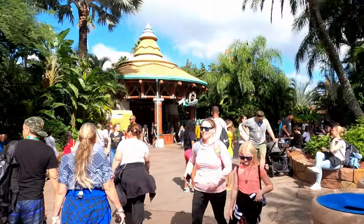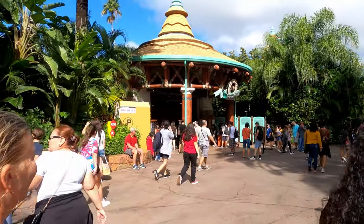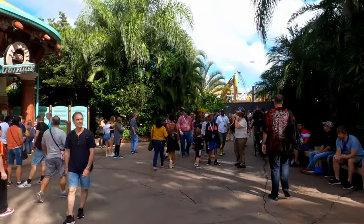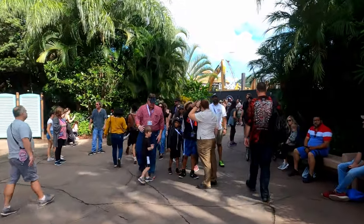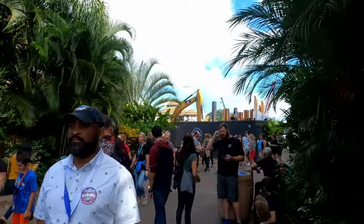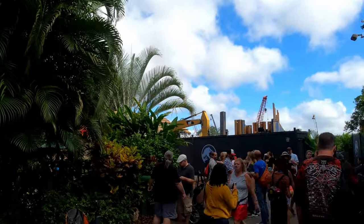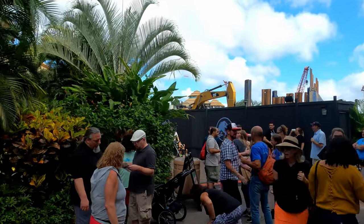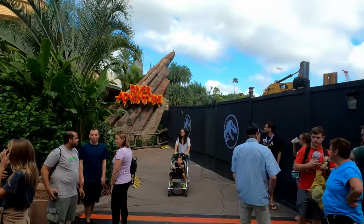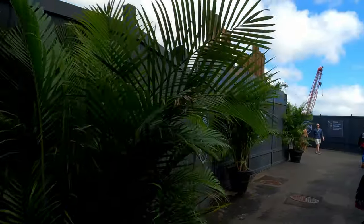So walking through Jurassic Park now, or Wall Jurassic Park, as I like to call it, it's still totally unfamiliar. Even more unfamiliar now, there's less trees than there were. So as you can see here, construction is even closer to the pathways than it was before. They also split right here to River Adventure, where you can continue on towards Harry Potter.